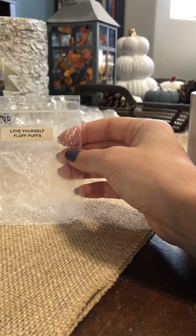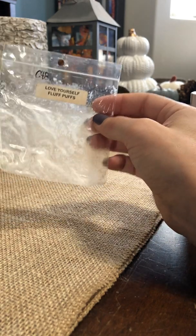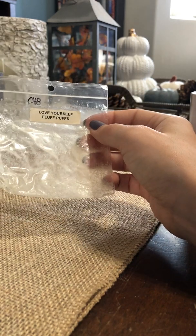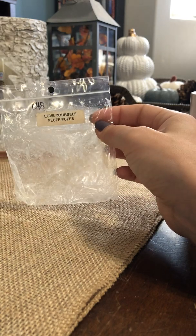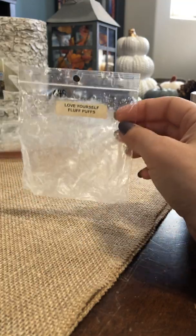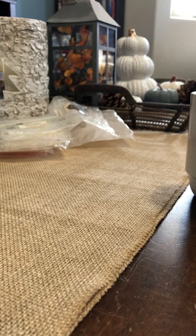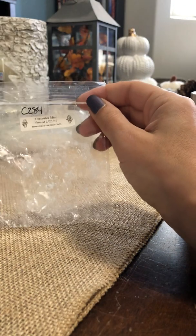Love Yourself Fluff Puffs. It's like a cookie bakery. I think it's like strawberry in it, maybe. I don't remember. It's like a bakery, sweet, fruity, something or other from Rose Girls. It was okay. Not my favorite. Wouldn't repurchase it.